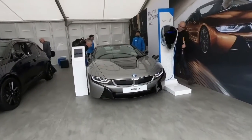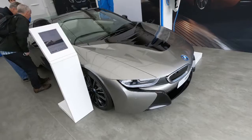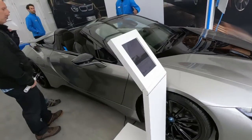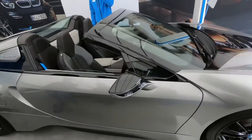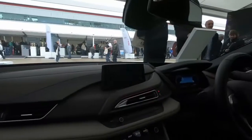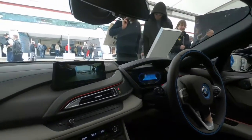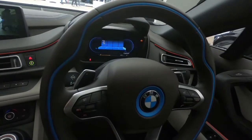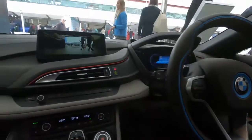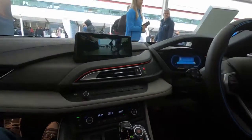And then of course we had BMW. I had to go straight for the i8. It's an awesome car. The guy there very kindly said I could hop in, and after I clambered over the very wide sill, it was actually quite a nice space to be in, and if I had the disposable income, this would definitely be on my list of cars to look into.